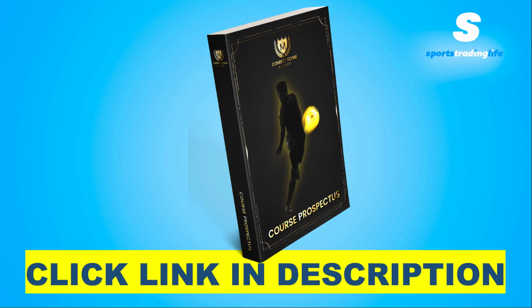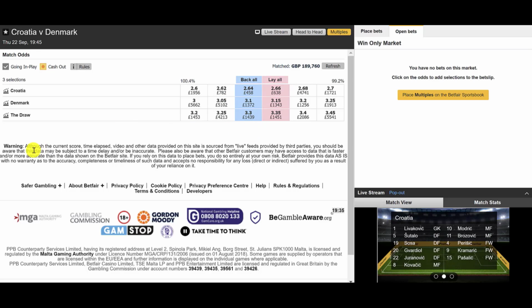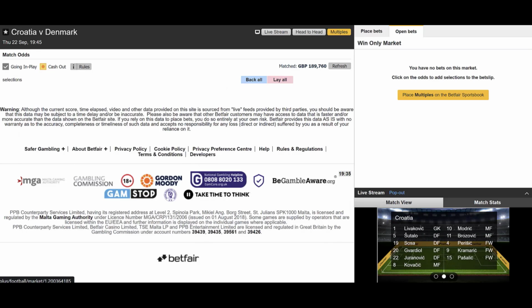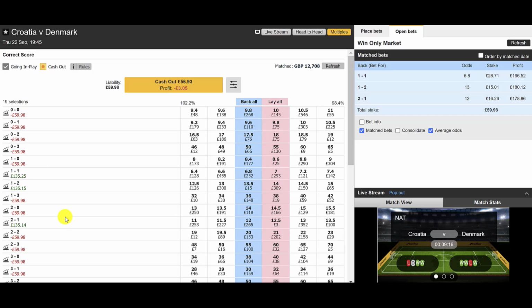Anyway, let's jump into another live example of this correct score trading strategy. So looking at this match between Croatia and Denmark, Croatia are the favourites, 2.64, but it is a very, very even matchup. So we're going to do the same again on this one, and we've got the 1-1, 1-2 and 2-1 covered, and then it'll just be a case of whoever takes the lead, then we're going to side with them on the correct score market. So let's see what happens. It's just about to kick off.